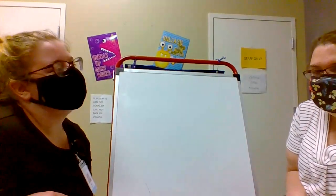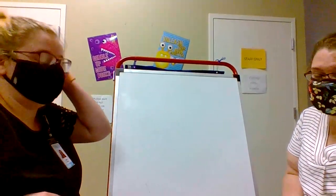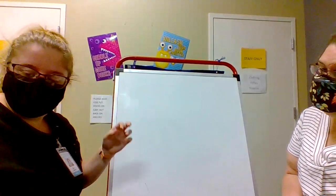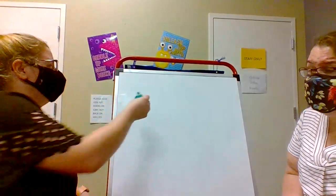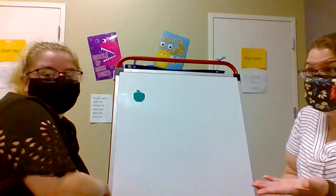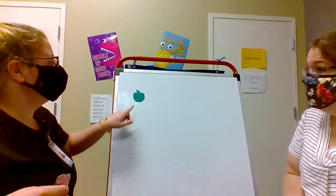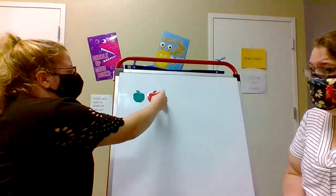But how are we going to make our patterns today? We are going to make our patterns with some apples. Oh, because we're learning about apples. Right, and they're like the ones we made our bee in this morning for our morning meeting. So we're going to start with a green apple. And just like our patterns, apples come in different colors. So we're going to start with our green apple, and we're going to go to our red apple.